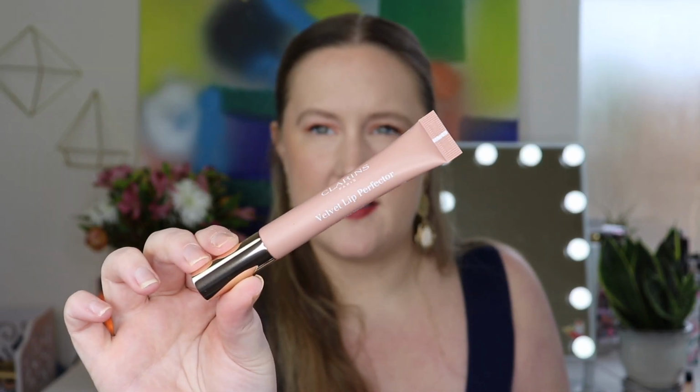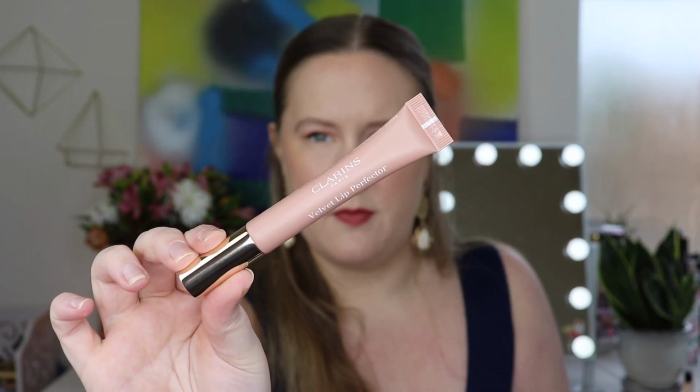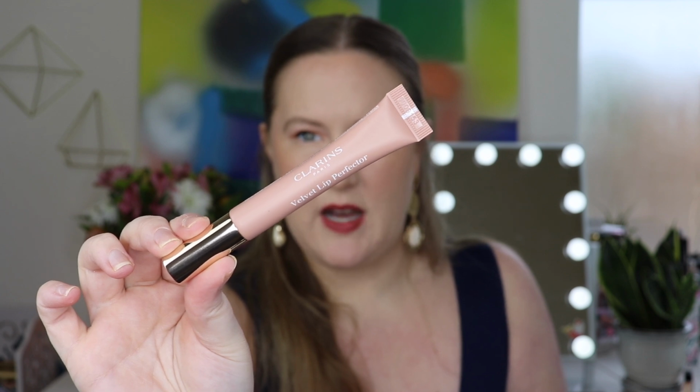And this is $26. Has a matte finish, weightless mousse texture, and delivers a highly pigmented velvety finish with a soft blur effect. I mean, it sounds nice, and if this is the color, that'd be a nice nude. I'm not going to swatch it again because I will be passing this along. I don't think we've gotten Clarins in a box in a while, or ever.